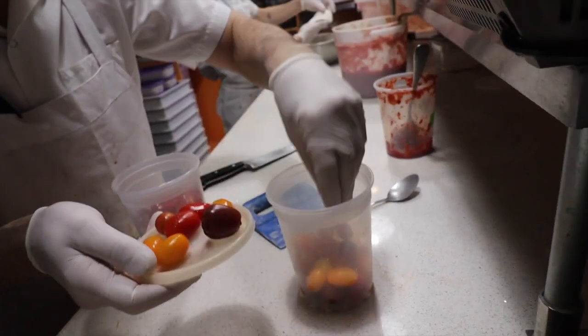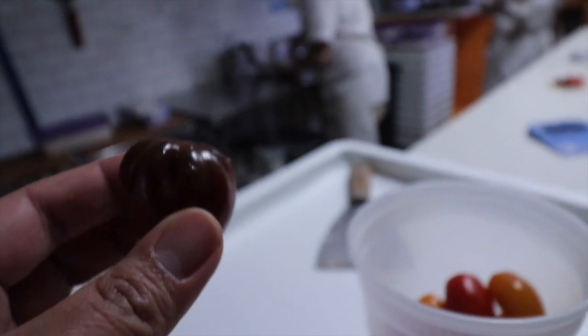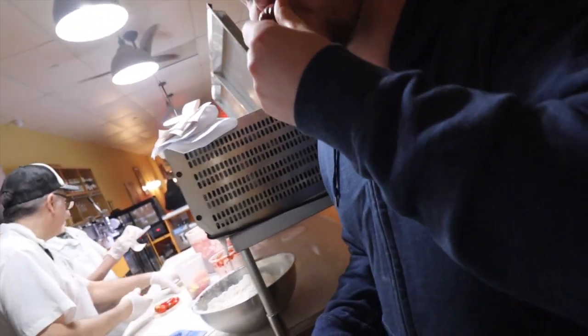I mean, it's not a high-end restaurant, so. Is this tomato? Wow, I've never seen this. This is crazy.